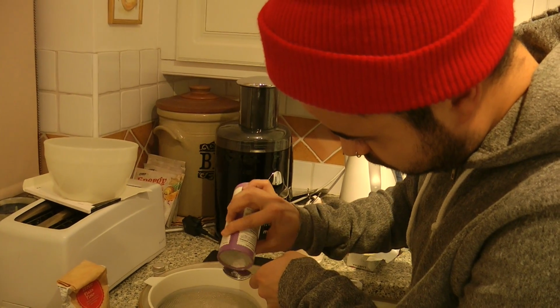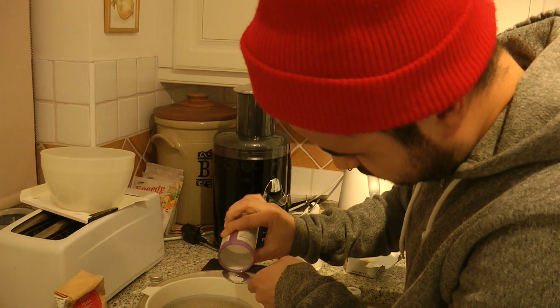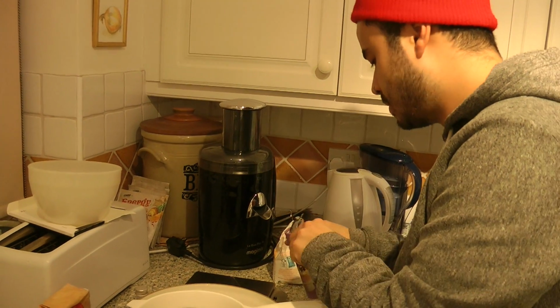Reminds me of Wayne's World whenever I hear baking powder. Why? Isn't there a bit in there? Sounds really funny though. It's perfecto, I didn't really do it justice to be fair. Did you?